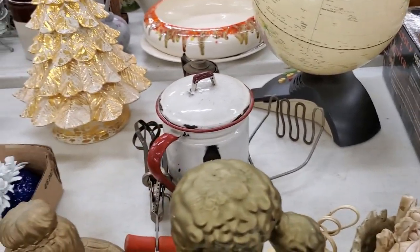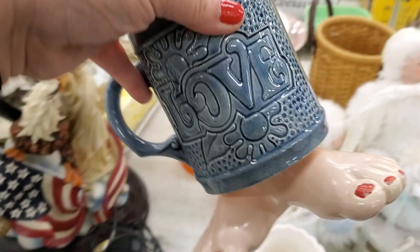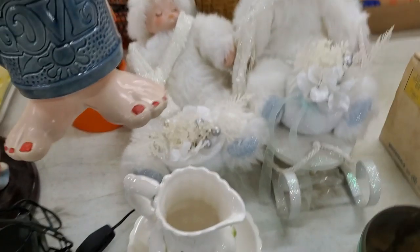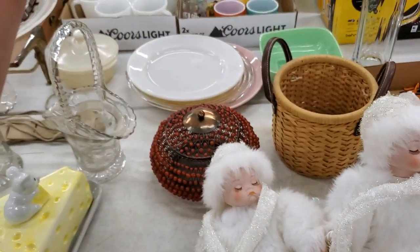Yeah, I know. I like the... Well, yeah, they are seductive angels, aren't they? Those are some gold ones. This is neat. This is a very 1960s love mug with feet on the bottom. Look at... Oh, there's a little Lufton cheese. Oh, my God. I just don't even know.